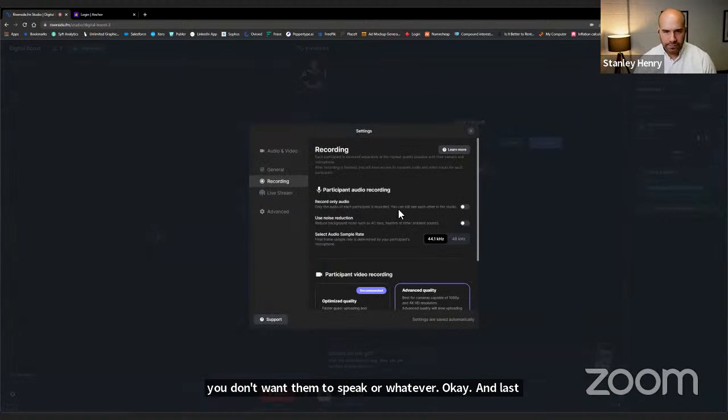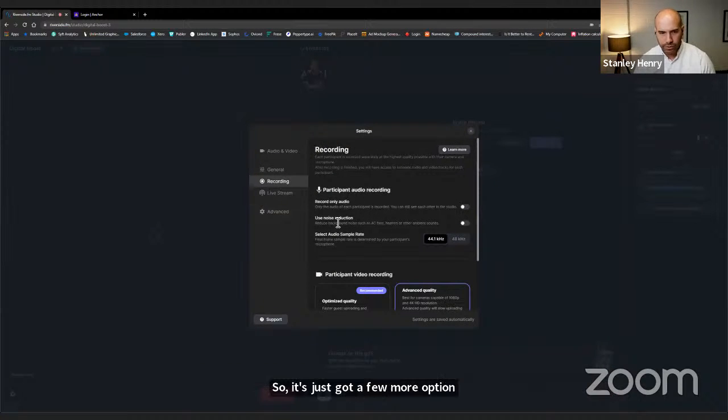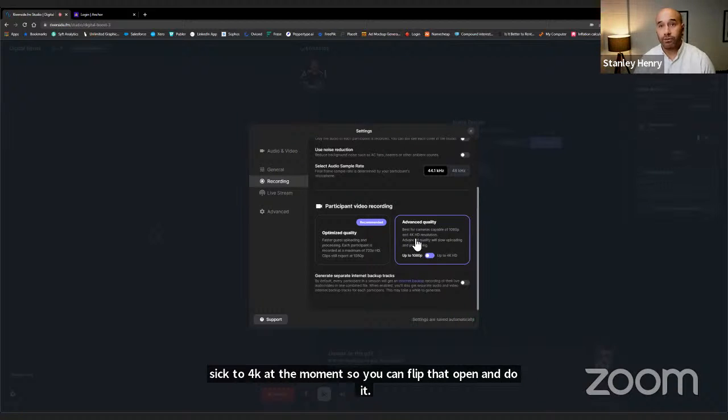Lastly, in here, there are a few more options: record only audio, use noise reduction, sampling rate. You can turn it up to a higher sample rate for audio. You can put it up to 4K HD. Some people can do this, not everyone. The camera I'm on can do 4K, however, it isn't set to 4K at the moment. So you can flip that open and do it, but only if your camera can handle a 4K resolution.